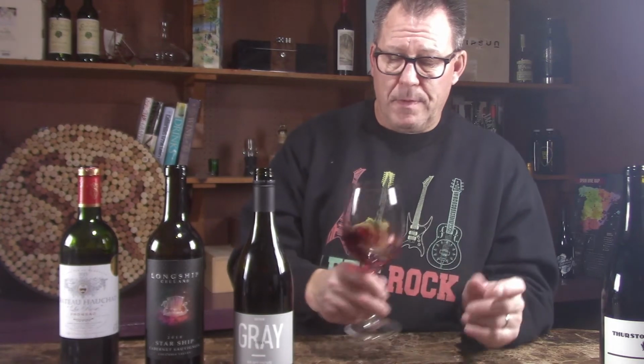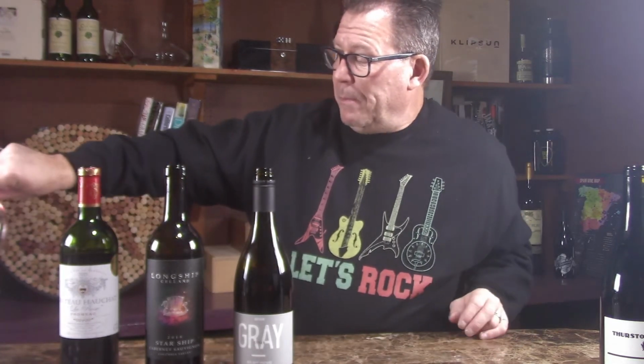This would be excellent with prime rib. Really like this one, depending on how much seasoning you put on. If you put a ton of seasoning, this might be a little weak for that. I would go with the Cab or the Bordeaux, but I really like this wine a lot. Really digging it. I'm going to go BB plus on that.